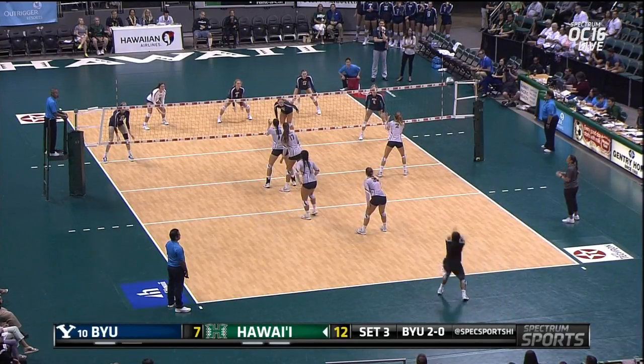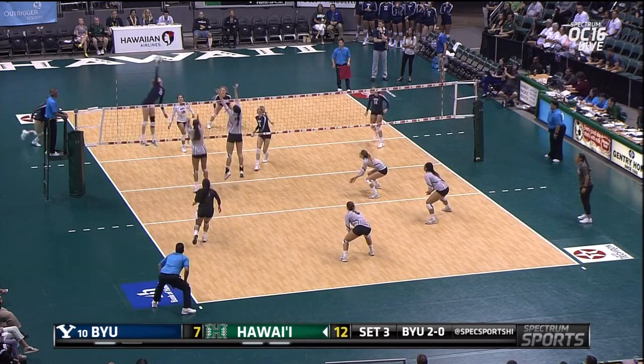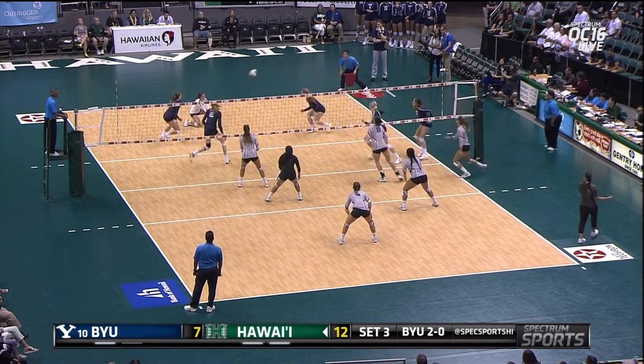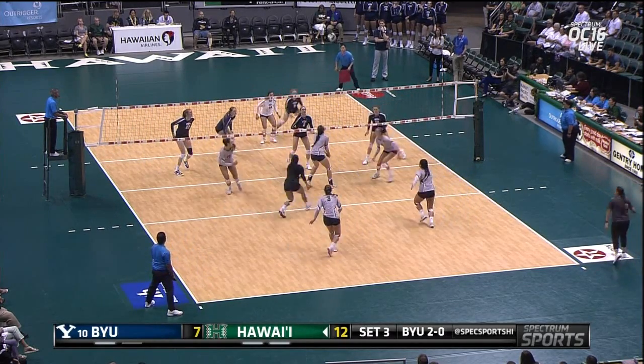Can they keep the pressure on? Kahakai, how do you like her jump serve? I love it. She's serving all over the place. Sarah Hampson, 6'7" freshman with the swing there. Kelsch the other way is dug up by Lake. Middle set, that's Burnett blocked.